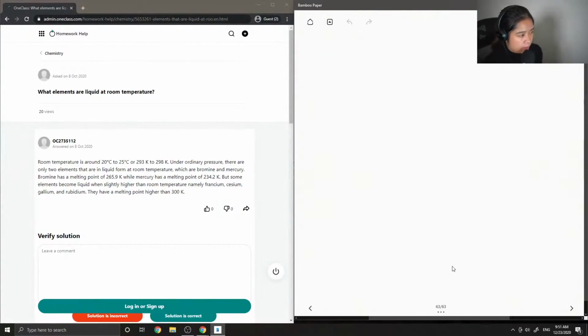Okay, so on to question number two, which simply asks, what elements are liquid at room temperature? There aren't a lot of elements that are liquid at room temperature. There are only two.